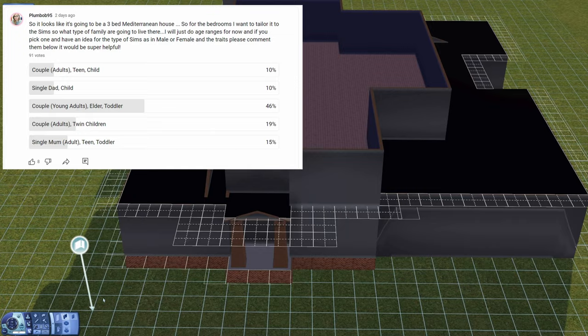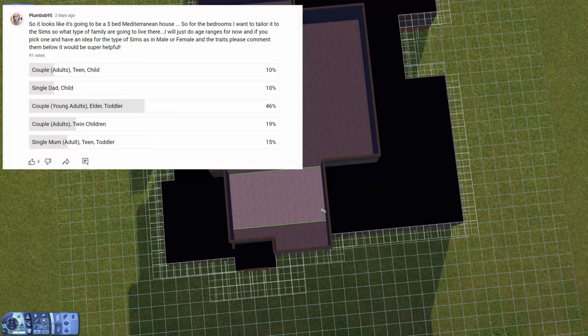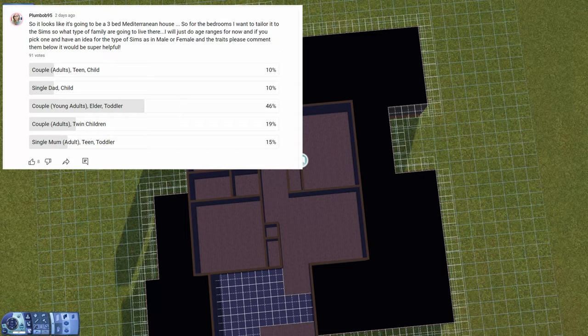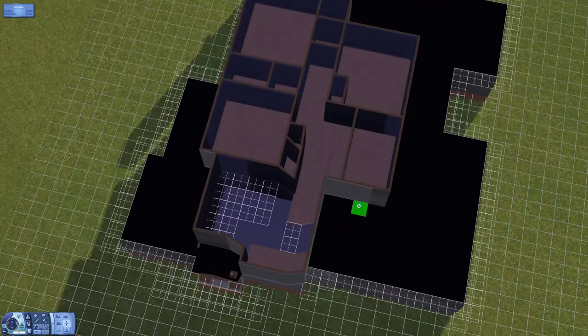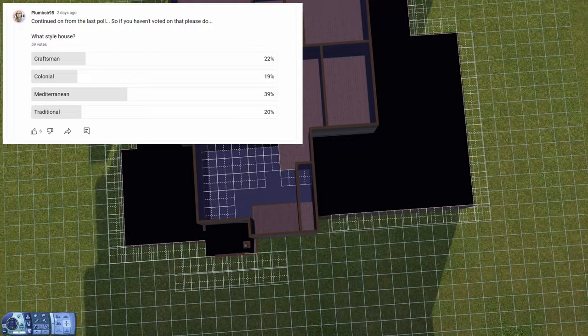That won by 46%. The other options were a couple that were adults with a teen and child, a single dad or child, and a couple with twin children, and then a single mum, teen and toddler. So as you can see, overall the couple, elder and toddler one won. And as I said, for the style of the house, Mediterranean won with 39%. The other options were craftsman, colonial and traditional. But again, Mediterranean had a massive overall majority.